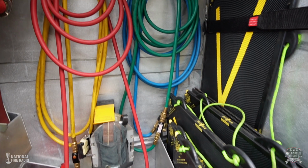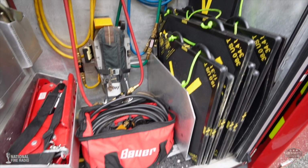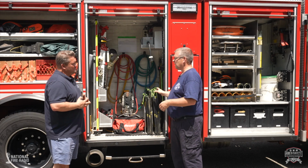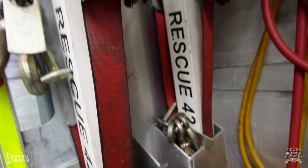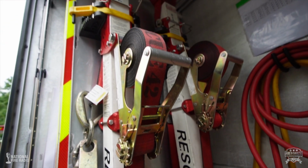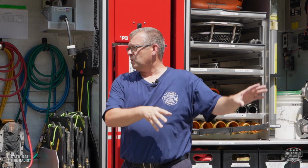So the guys came up with this, and it's nothing new. Other cities use it. The old SCBA backpack, cylinder already attached with the regulator already attached. So it's grab the pack, grab a hose, grab a bag, and go. And then even down to the struts, this is the first set of struts we usually go for. You grab the struts, you grab your chocks, and you go. So everything in here is designed to just get it out of the compartment and get it to where it's got to go and put it to work.